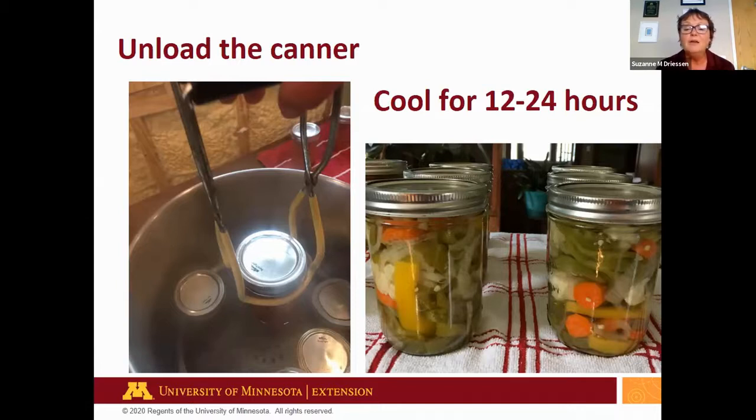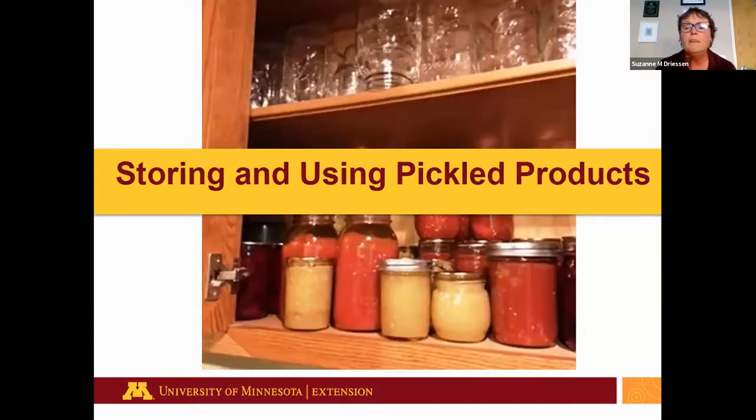Then you're going to set them on a padded towel or a cloth or something, and again, you want to allow 1 inch between jars, and don't cover them. Some people like to cover them up, and you don't want to do that because you want air movement and circulation to cool those down. Now, your screw bands are probably going to become loose during the canning process. That's fine. Don't retighten them, don't touch anything, just leave them be, let them cool for 12 to 24 hours. And then we'll move on to storing and using pickled products.